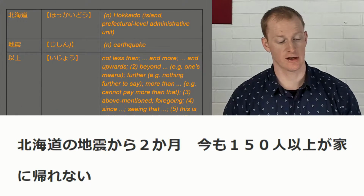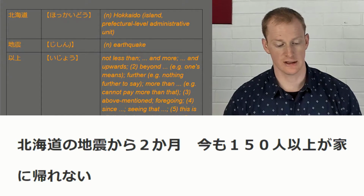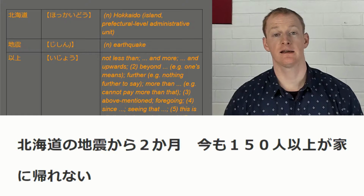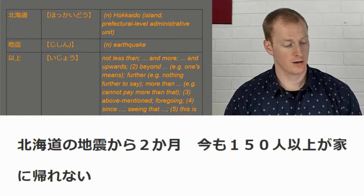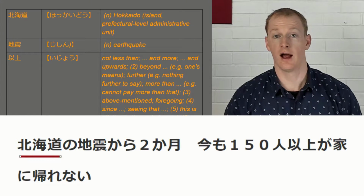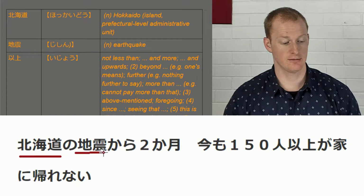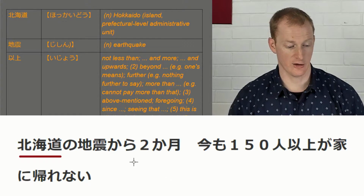Hokkaido no jishin kara 2ヶ月。今も150人以上が家に帰れない。All right, so first of all we have Hokkaido. All right, this is our island, big island up the north. I think the capital is Sapporo. And we have jishin, okay, this is what basically the whole article is about, our earthquake.